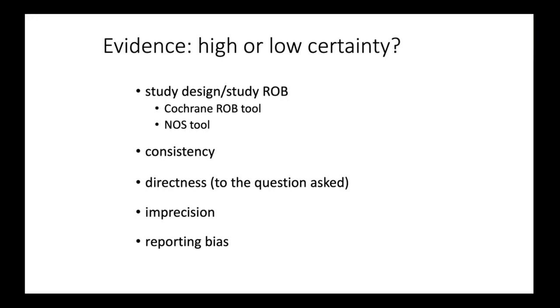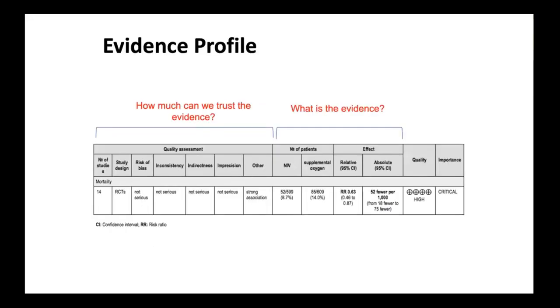Imprecision is the easiest to understand, perhaps, and gets at the 95% confidence intervals and sample size and the number of events and how certain overall we are based on statistical significance and the number of patients that were included. And then we also assess for publication bias.